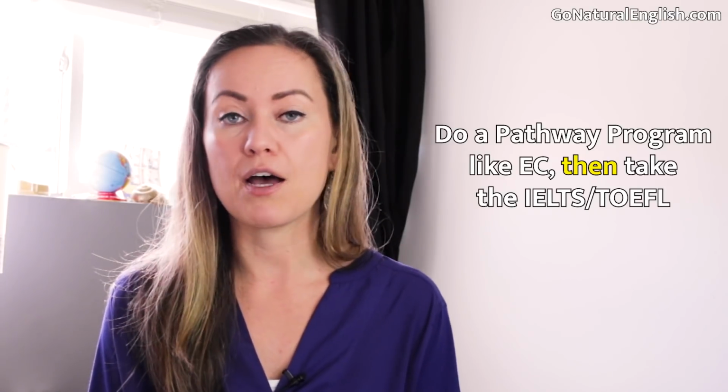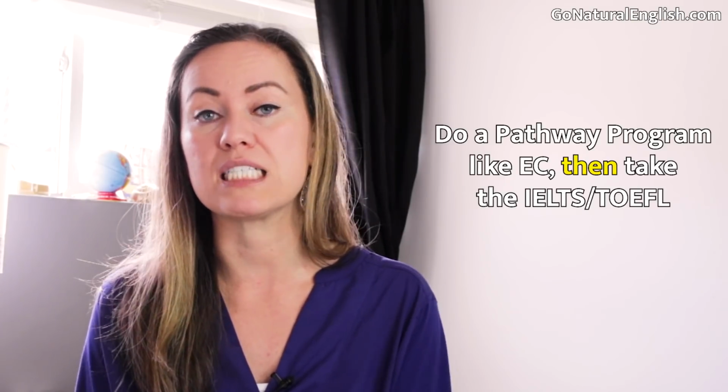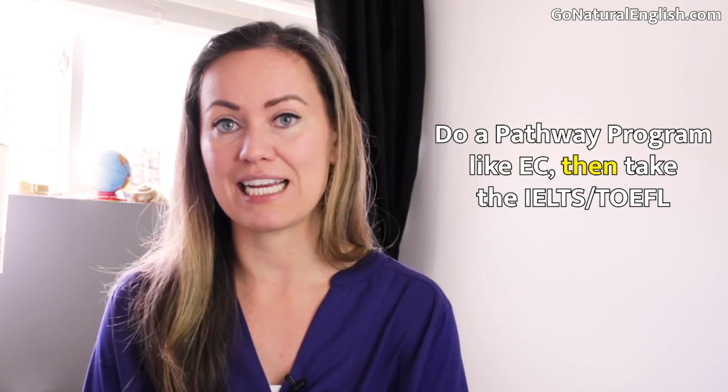Even if you think you might want to take the IELTS or the TOEFL test just to have them, maybe have them on your resume, or maybe if you decide you want to apply for something else that you might need them for, I would highly encourage you to take part in a Pathway program like the one at EC and then take these tests.